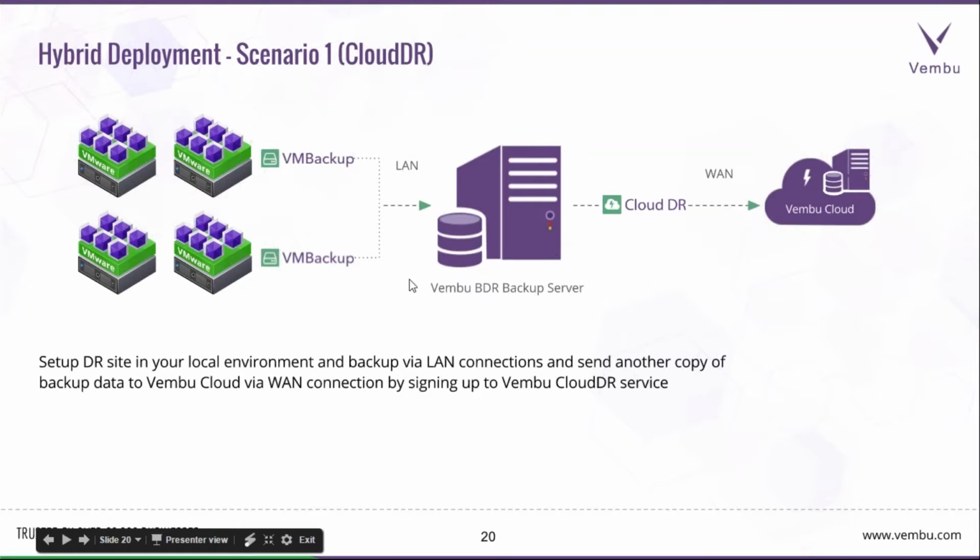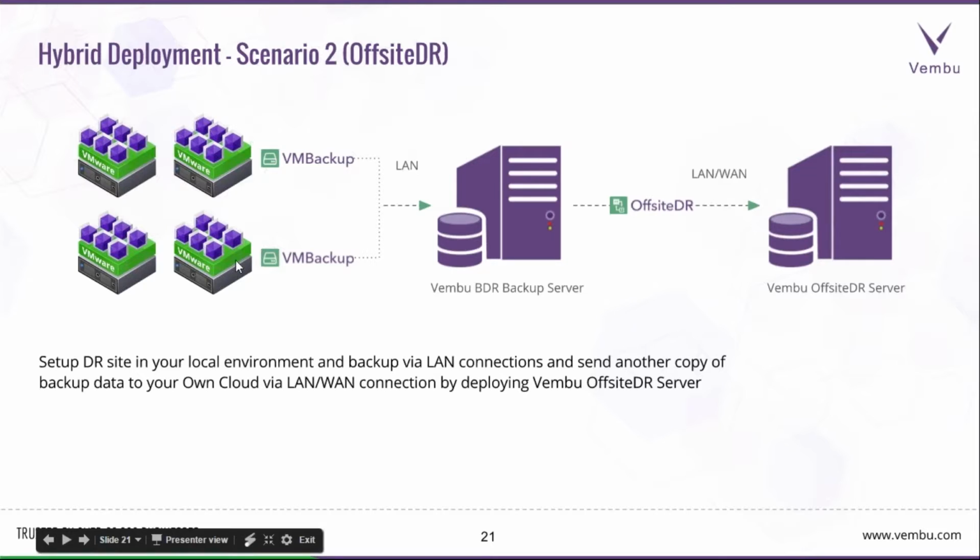So this is the next deployment scenario where the data from the VMware is backed up to the Vembu VDR server, and it will be replicated to a remote data center using the Vembu offsite DR. So you can directly perform the recovery from your remote data center where all the data is being replicated using the offsite DR server.